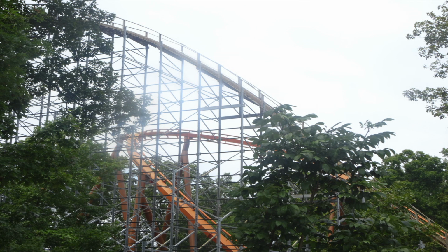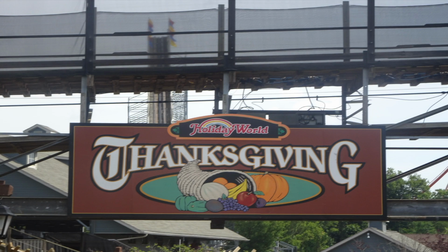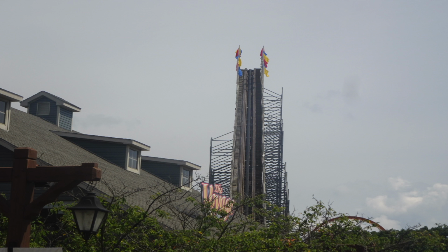Don't get me wrong, I really enjoyed it, and I'll put it this way: my personal opinion is it's better than the Beast, which I suppose is a ride very similar to it in some ways in terms of the length. But it's over 6,000 feet of track of pure fun, in fairness. I mean, don't get me wrong, this is a really fun, long, enjoyable ride.